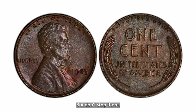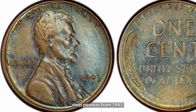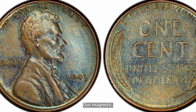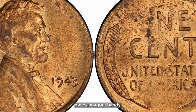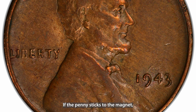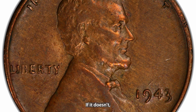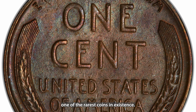But don't stop there. There's one more easy way to check. Steel pennies from 1943 are magnetic, while the bronze ones aren't. Have a magnet handy? Try it out. If the penny sticks to the magnet, it's steel. If it doesn't, you could be holding one of the rarest coins in existence.